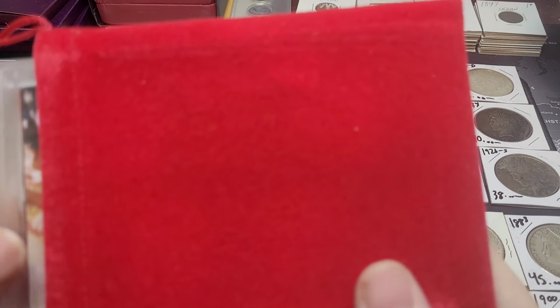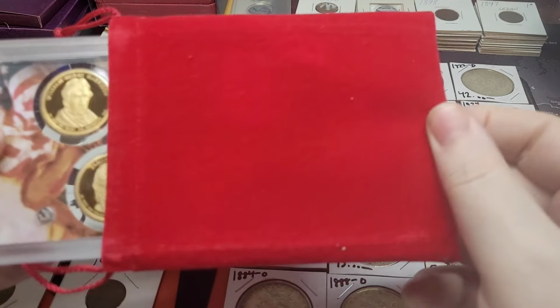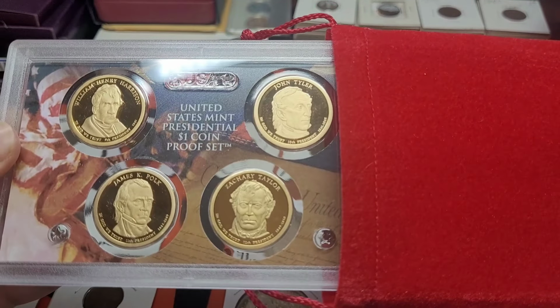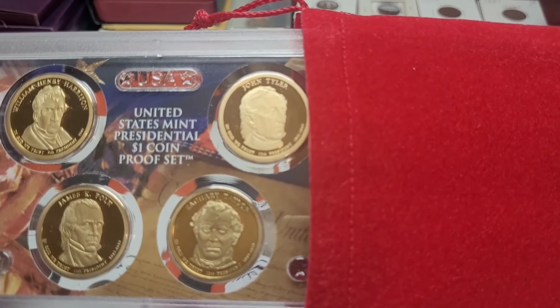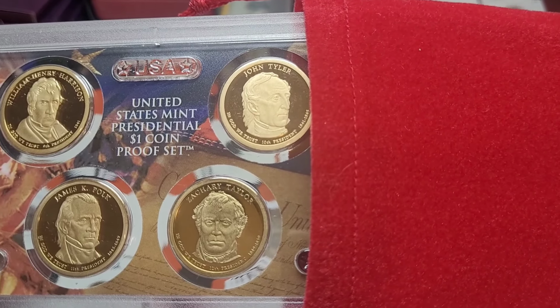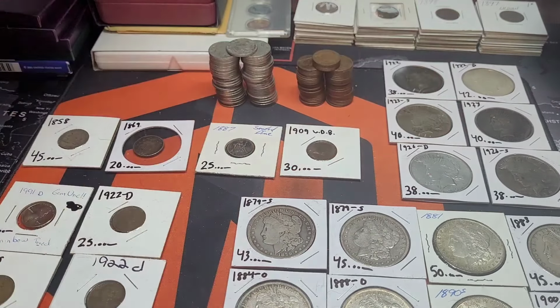Let's move on to this. I don't know why it's in this holder. It's like a cheap holder. This is just your proof presidential coins. I forget what year this is because I'm not really up to date on my years of presidential coins, but these are all proofs. I would say this is $8, because that is from the U.S. Mint.